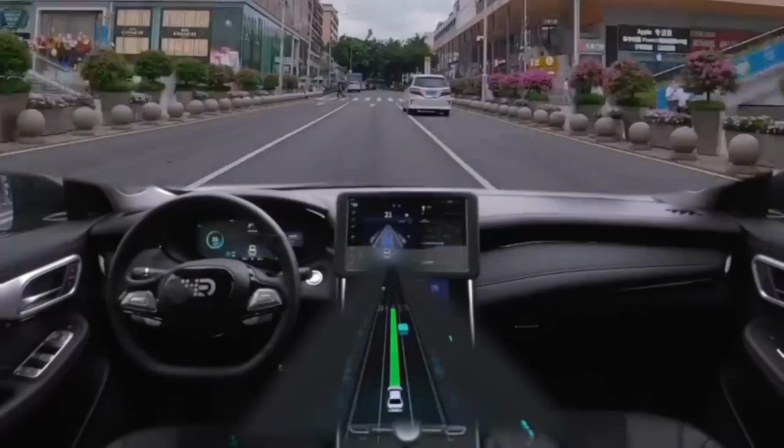There's still a whole lot of things to be done in autonomous vehicles. It has not gotten to the 100% perfect stage, but I think with this sort of testing, we're inching very close to it.